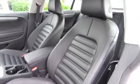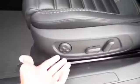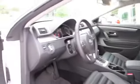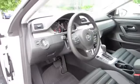Like I said, it's got fully perforated leatherette seating with full power adjustment, heat, as well as side airbags, four-way power lumbar adjustment, and you also have your color contrast stitching, adjustable seat belts, as well as adjustable headrests. It does have a tilt steering wheel. This one has the all-weather mat package. Nice sloping dash.